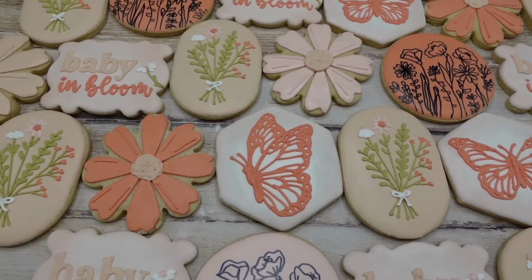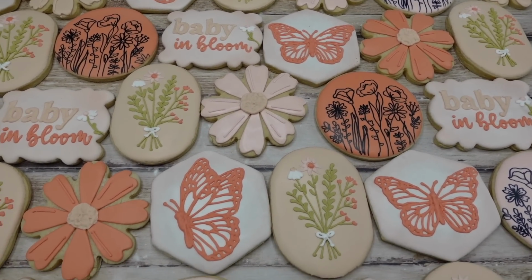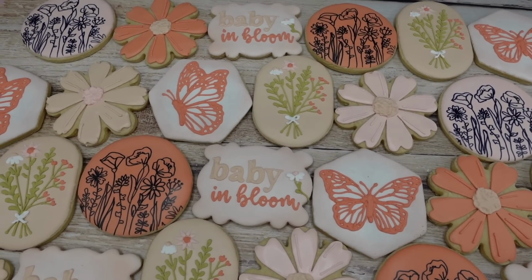Okay, so here's the first order we're packaging today. This was for a baby shower. The theme is baby in bloom, and I just went with the color scheme she had. She also wanted me to include some butterflies, so I just did those as well.